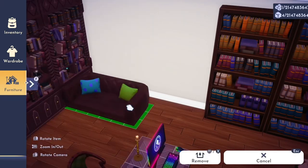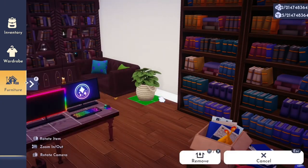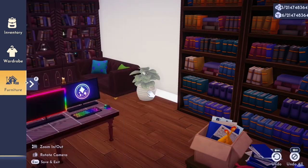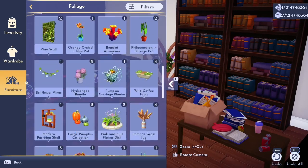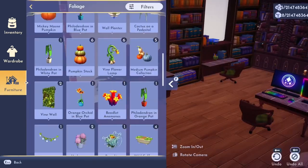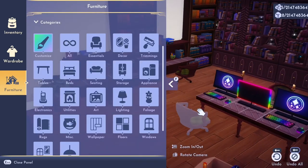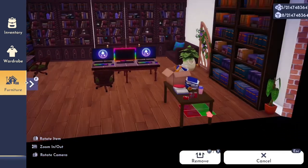I was stumped as to what to put in this corner because I didn't want additional books, and one of my chatters suggested making a seating area so that anybody that was mid-studying could take a break and relax, and I thought that was a fantastic idea. So the rest of this room build is just placing additional detailing such as plants, a rug, and some wall decoration so that it wasn't just the wallpaper.